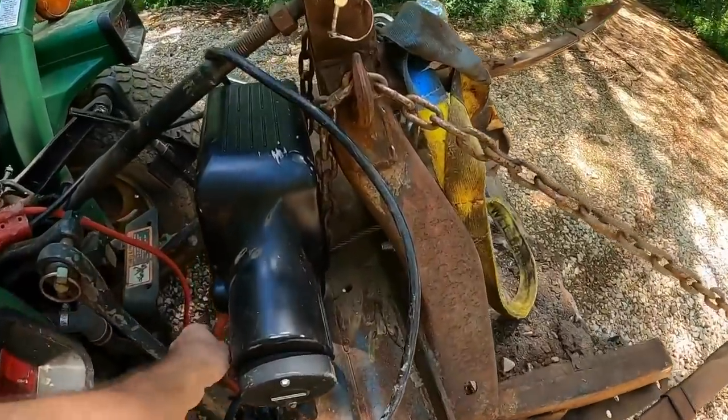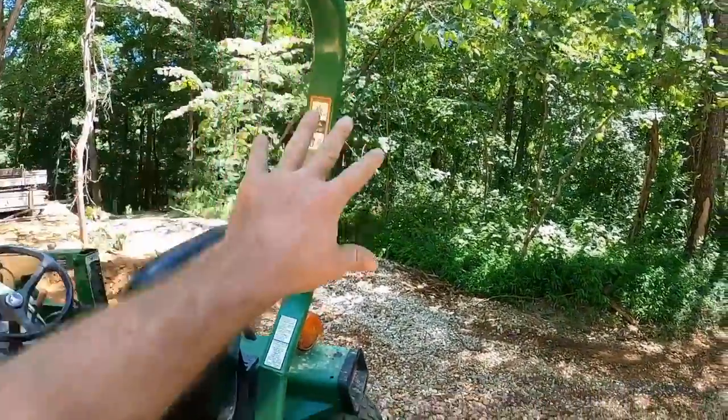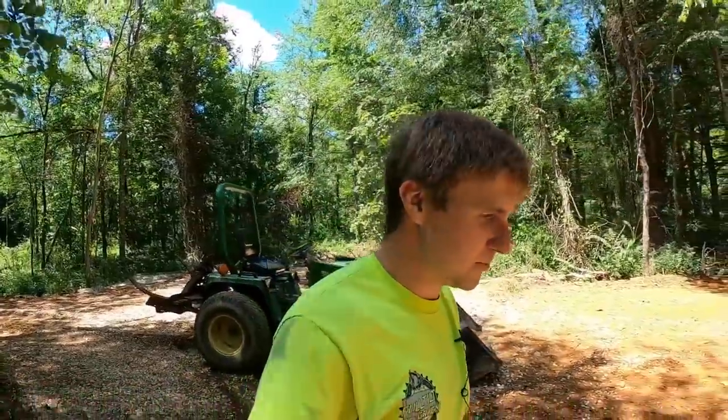Love this thing. I love this thing so much. There's a couple odds and ends I want to do. I need to wrap this. I need to get like a bungee cord system that holds my cables up out of the way. We need to paint it. We just need to do a few odds and ends to tweak it. But it's awesome. It works so daggone good.